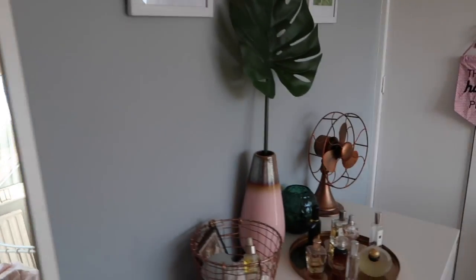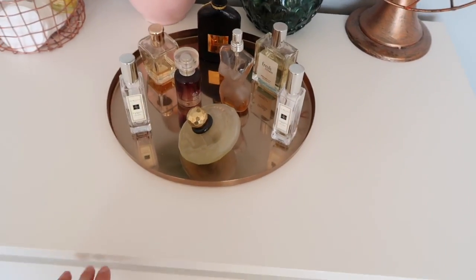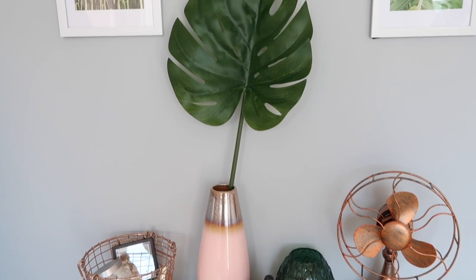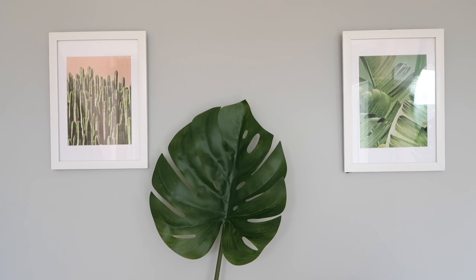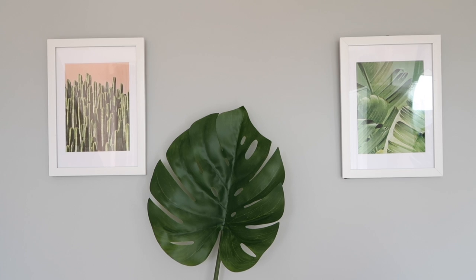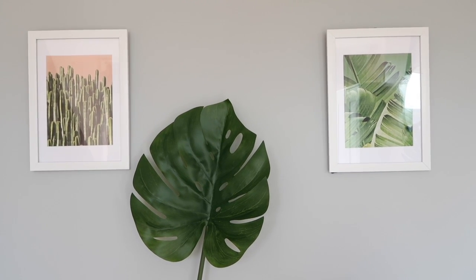And then moving over here is my chest of drawers. Now these are again from IKEA and they are really inexpensive. I will leave a link to a blog post down below with photos and links to where everything is from. And then as you can see here, I have two frames with prints that I downloaded from Etsy, and I printed them myself, and those frames are actually from George Asda, and I think they're like £2.50 each, which is really good.